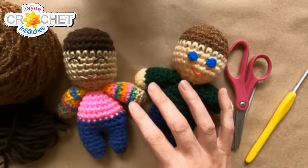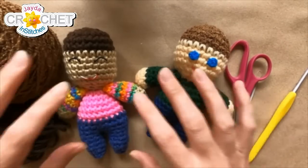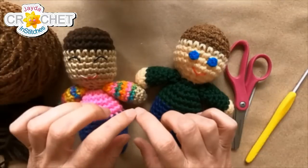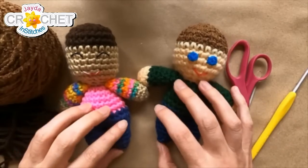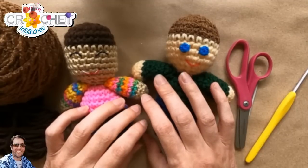I'm just getting myself comfortable in my chair here. And I've got my dolls, got my yarn. We're going to be doing some hair. We had a little vote last week to see if you guys wanted to do hair or clothing next. Hair won, so we're going to do some very simple doll hair today.